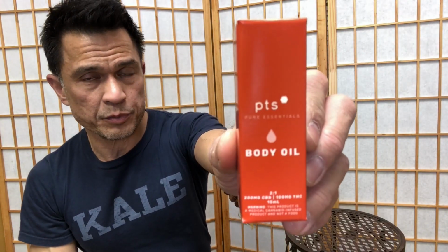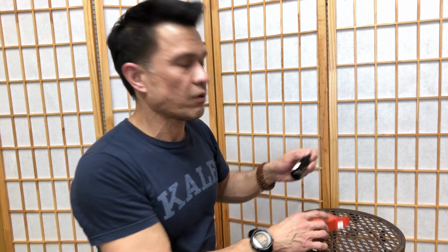Today's product is PTS Body Oil. The PTS Body Oil is a combination of CBD and THC. It is 2 to 1, so 200 milligrams of CBD to 100 milligrams of THC, 15 mLs. I like using topicals for rash or sometimes inflammation, especially if I have a sore body part.